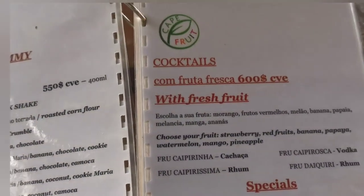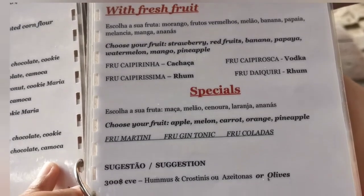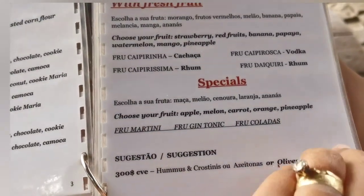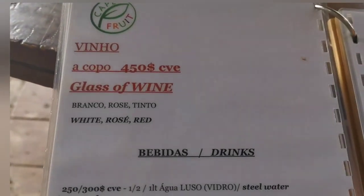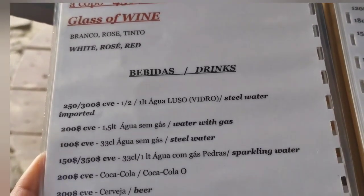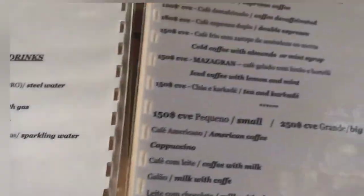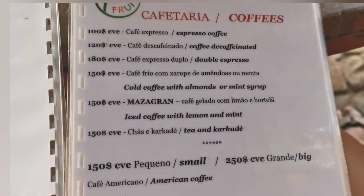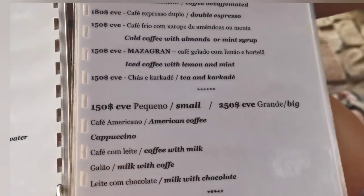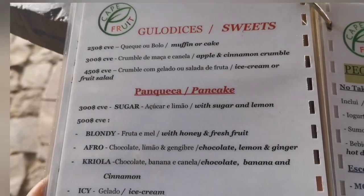And then for the cocktails, it's 600 escudos with fresh fruit. Glass of wine. That's what you got. Coffees, 100 for the espresso. For the sweets, yeah, pancakes.